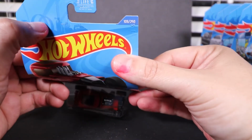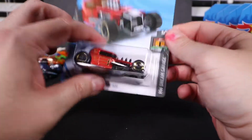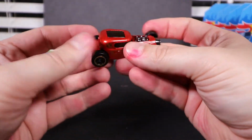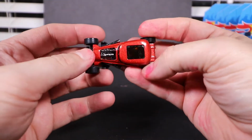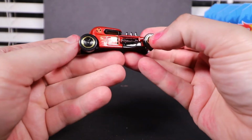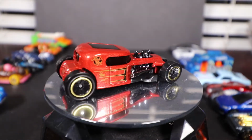Next, number 109 is the Mod Rod. This came out at the end of last year. It's been a big hit for customizers. It's got a straight 6 engine in there with dual exhaust. It's kind of interesting. Well, it looks pretty good. Nice rod body.